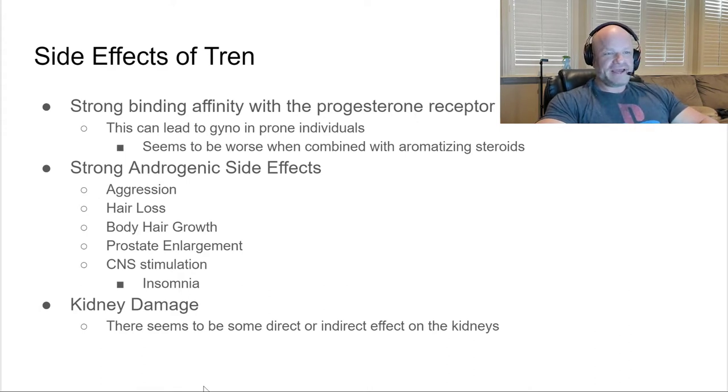Kidney damage. I have not seen specific studies on this, but there's anecdotal information that there seems to be some direct, or maybe indirect, effect on kidney health. Maybe it's just elevated blood pressure over an extended period of time from taking Tren, but it does seem to have, at least anecdotally speaking, some direct effect on kidney health. I've heard examples of people who've taken Tren for long periods of time that have ended up with permanent and pretty dramatic kidney damage. So just keep that in mind.